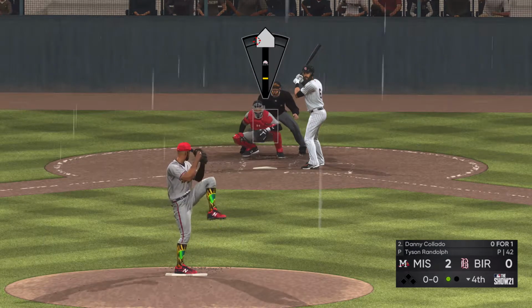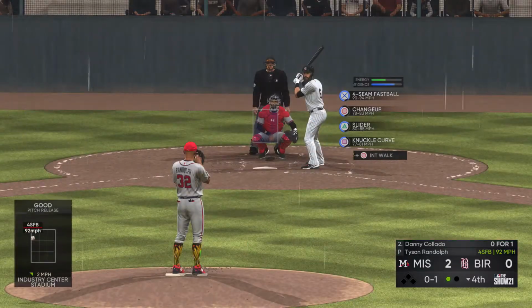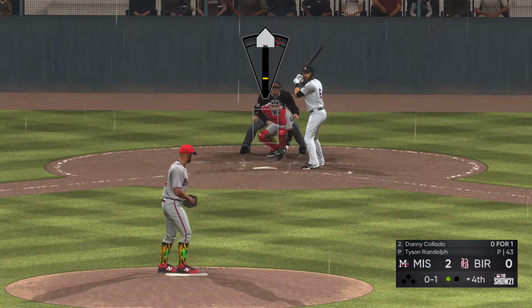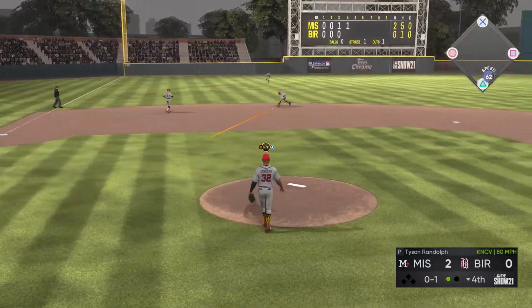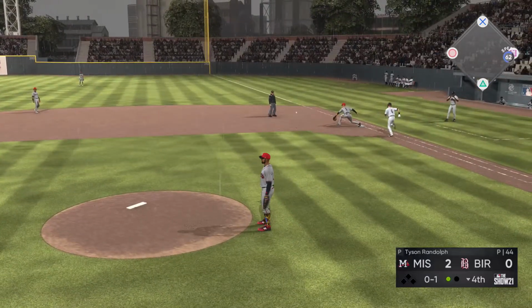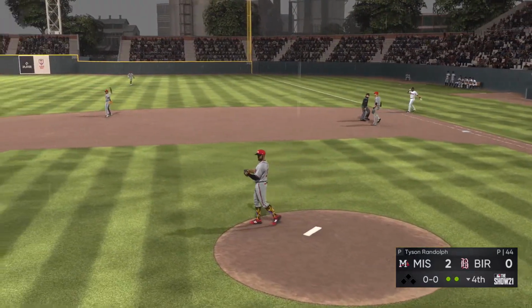Into the box, Danny Collado. Now batting. As the first pitch to him is in there for a called strike 1. 0 for 1 for him here in this one. Hit on the ground out to short. He's got it. And an off-balance throw is in time as he takes one away. Wow.